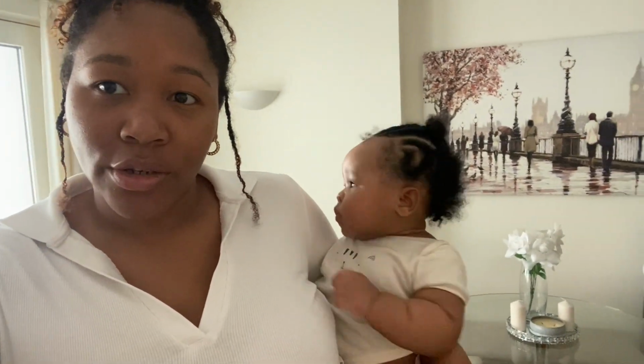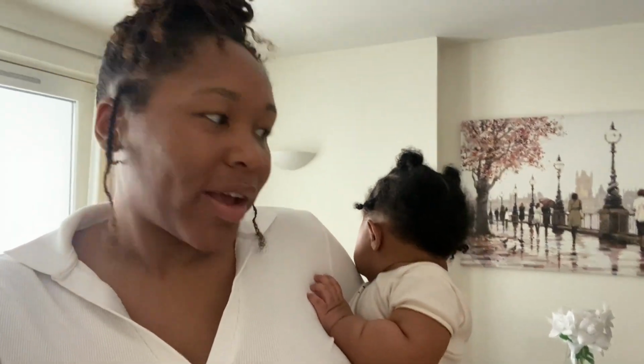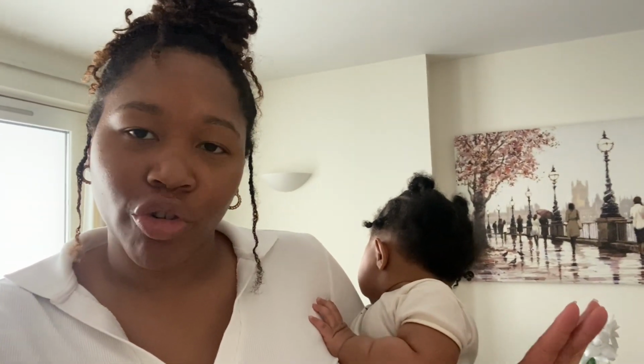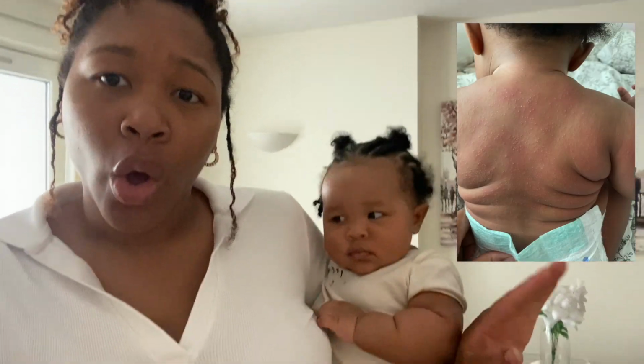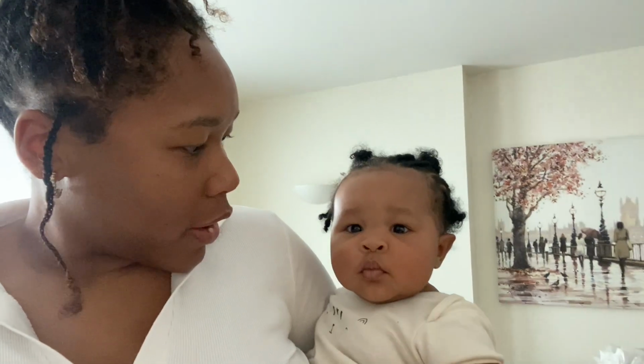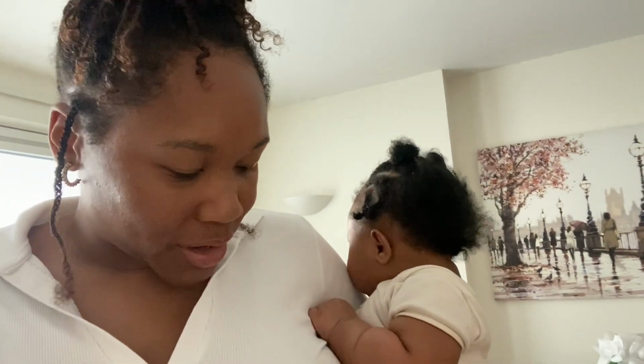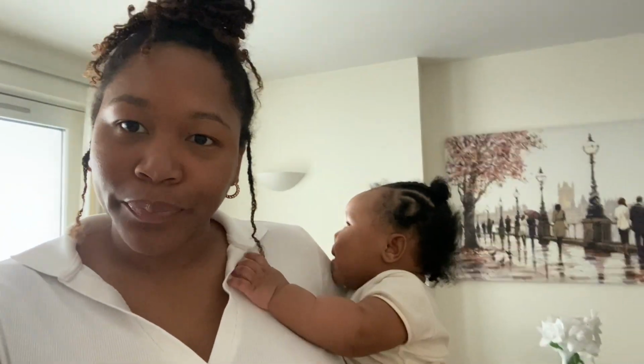I don't know if I mentioned last week, and I don't think I did, but Ayla Rose had a really bad allergic reaction to something that either I ate or she ate. She had a really bad rash all down her back, her belly, arms, her legs, and all over her face. Her face is starting to clear up, and it was all under her neck as well.